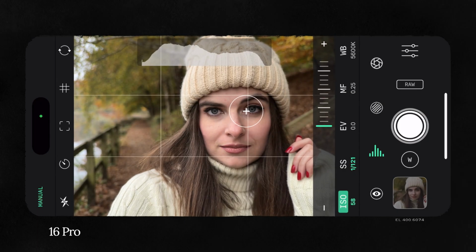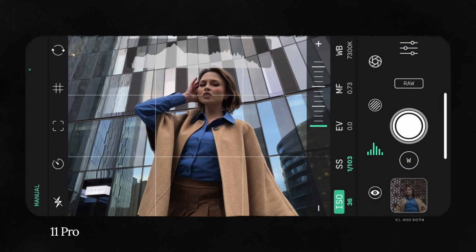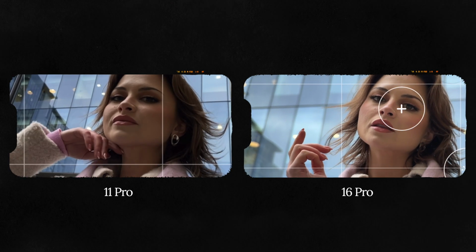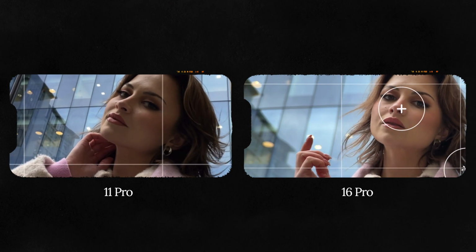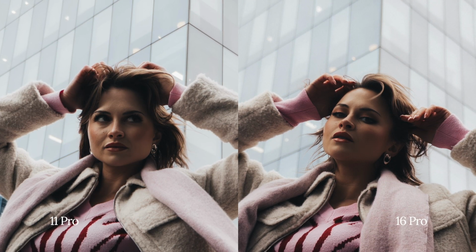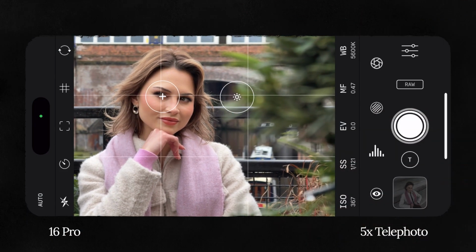For me, the main improvements that I notice and appreciate every single shoot are the shallower depth of field and the more versatile focal lengths. I love isolating my subject with depth of field, but it's impossible to do that with the 11 Pro because its sensor and aperture are that much smaller. And there's no better iPhone camera to isolate your subject with than the 5x telephoto.